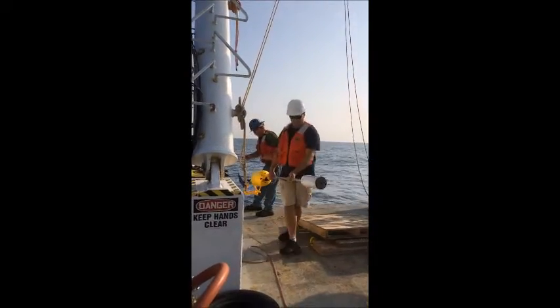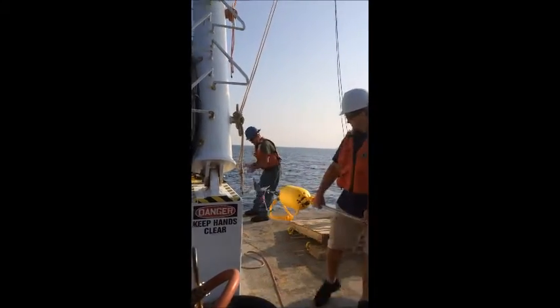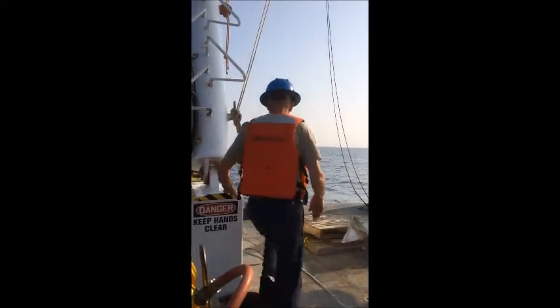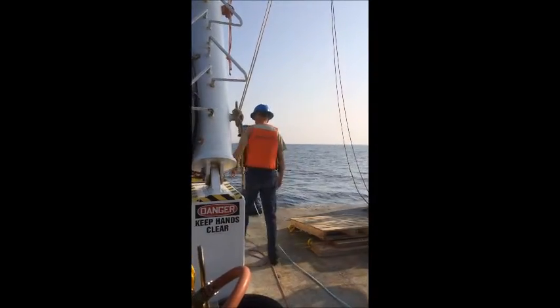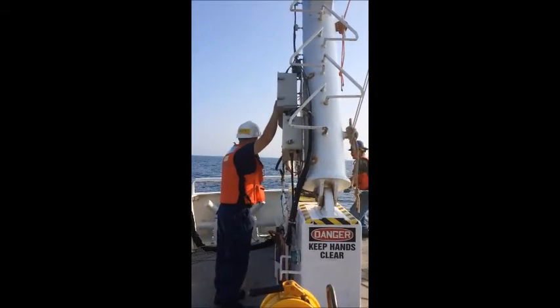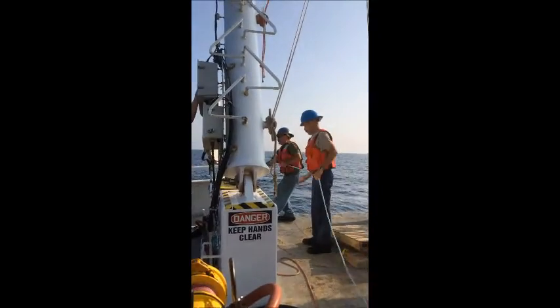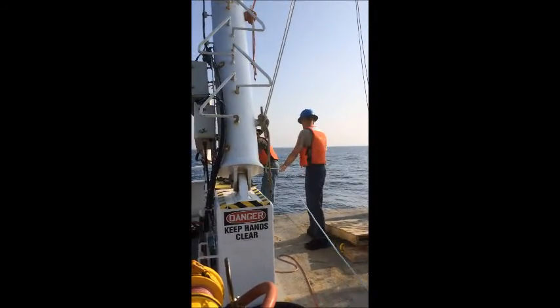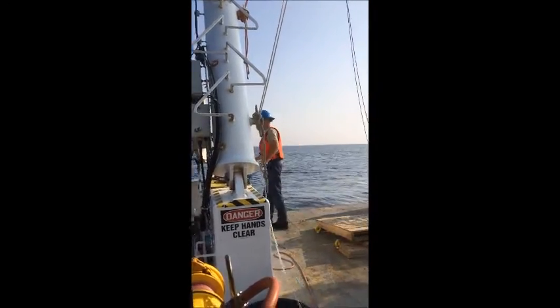You can see that Dwight is moving it all by himself there, moving it safely out of the way, and Oscar is bringing the line in. The floats are soon to follow here, and those are fairly heavy, so you see he's going to, once he gets those on board, clip into that with one of those winch lines.